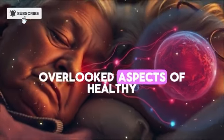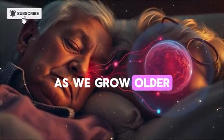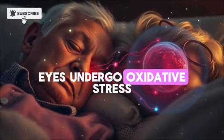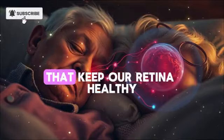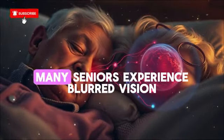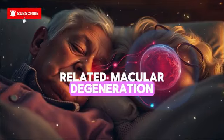One of the most overlooked aspects of healthy aging is our vision. As we grow older, the cells in our eyes undergo oxidative stress, inflammation, and even damage to the tiny blood vessels that keep our retina healthy. This is why so many seniors experience blurred vision, dry eyes, or age-related macular degeneration.